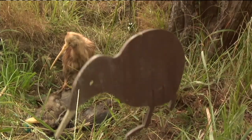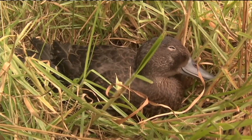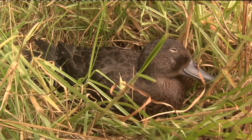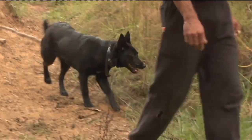And is it just kiwi that you're trying to keep the dogs off? No, we use pateke, Great Barrier Island. All the hunters here must go through pateke avoidance training. Kiwi, they smell pretty good, don't they? They smell pretty good, yep.